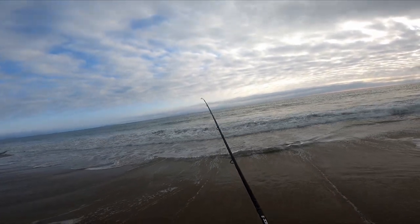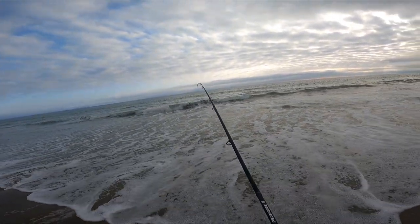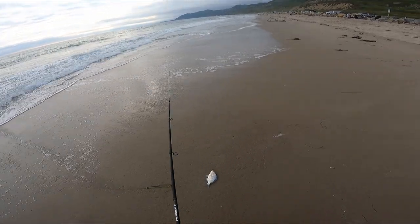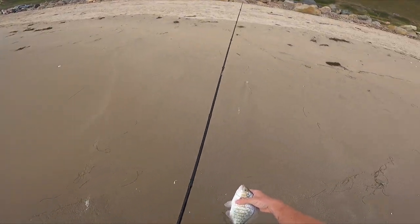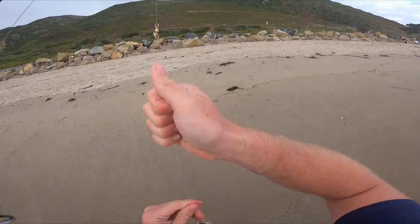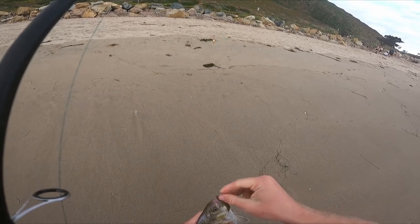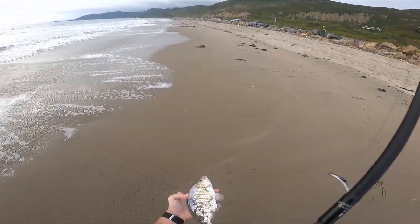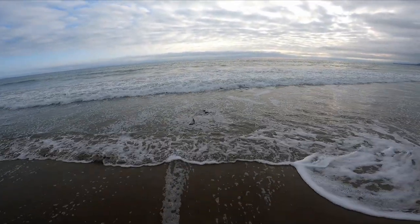Dude, I think it was just a wave. Doesn't feel super big, but man. Oh, actually, it's a good size. Not huge, but that's a good size perch. Another good one. So three decent size, bunch of small guys.